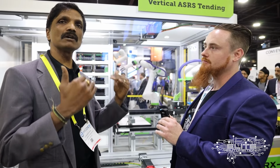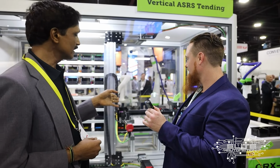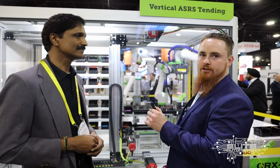Right. So using that method, the cost goes down significantly. You don't have to have an AMR that the robot sits on. You can just have a dolly that you move around, lock it in place, and you're good to go. Awesome. And a couple more things. The Power Motion controller is also controlling the conveyors, the elevators, and everything. So all servo driven. Yeah, 100% servo driven.